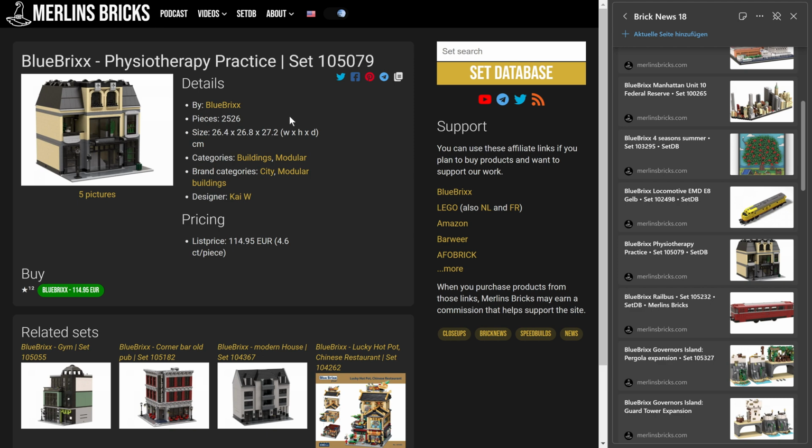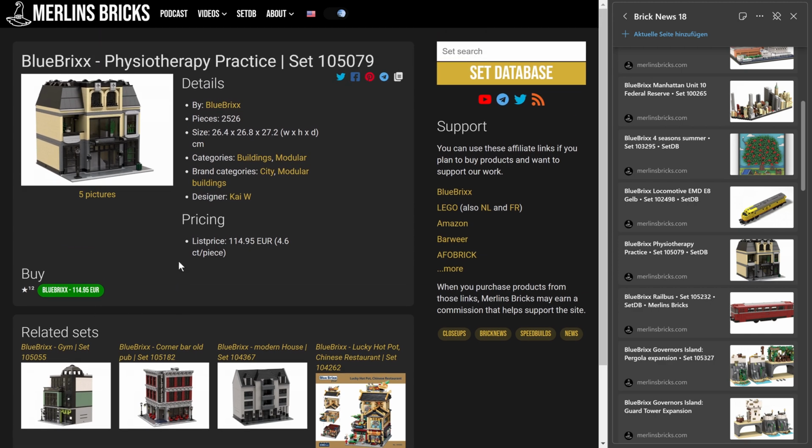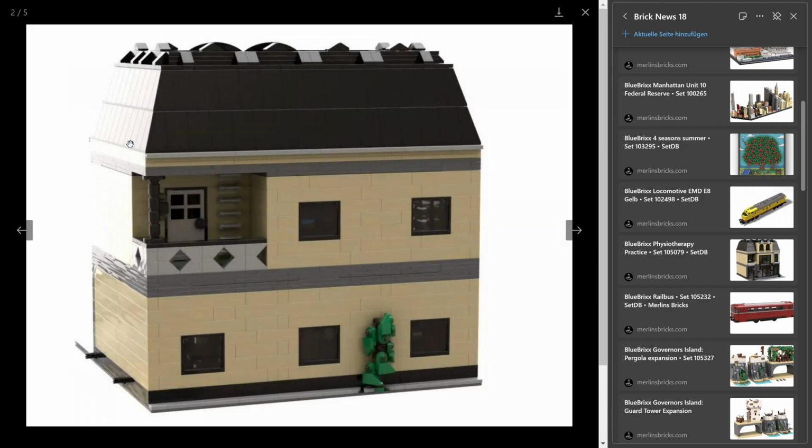Anyhow, this is a modular building from BlueBrixx. It's again from KW Designed. 2,526 pieces, and I think from the original, let's say in a pure sense, modular buildings, these should now be all of the ones from BlueBrixx, at least what I think. We can check this in a second. What is more important though is that BlueBrixx is asking for $115. That's 4.6 cents a piece. I mean, that's $100 less, basically half of what LEGO is asking for the new Jazz Club modular. So from the pricing point of view, a pretty aggressive pricing, typical BlueBrixx style.